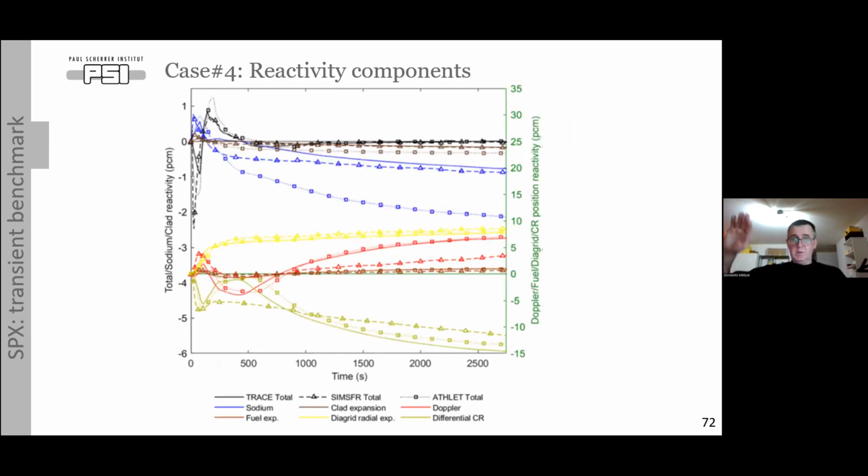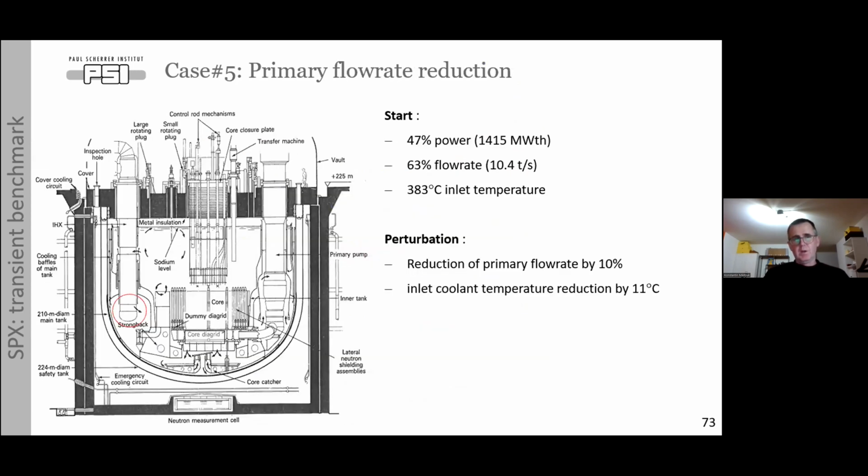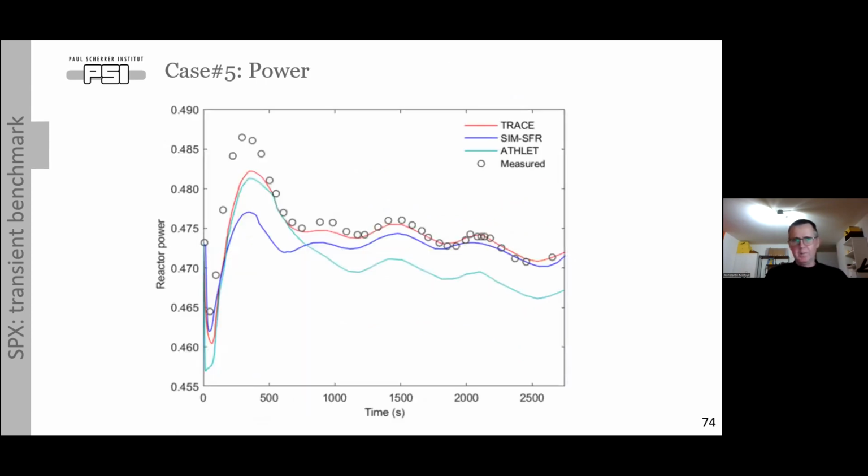So the Doppler is also quite complicated, but also here we see clear diagrid radial expansion, and differential control rod expansion also quite complicated, which involves vessel expansion, control rod drive line expansion, and of course fuel and cladding expansion. So quite a complicated combination, and with our simple model, we are able to catch all this interplay properly.